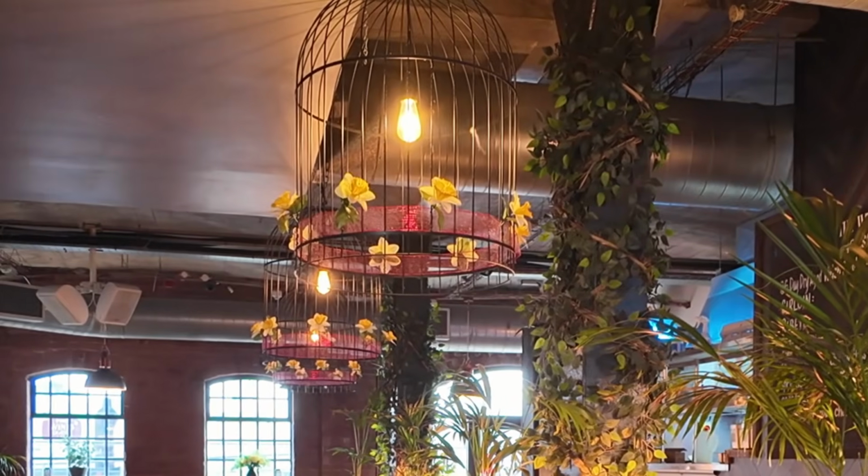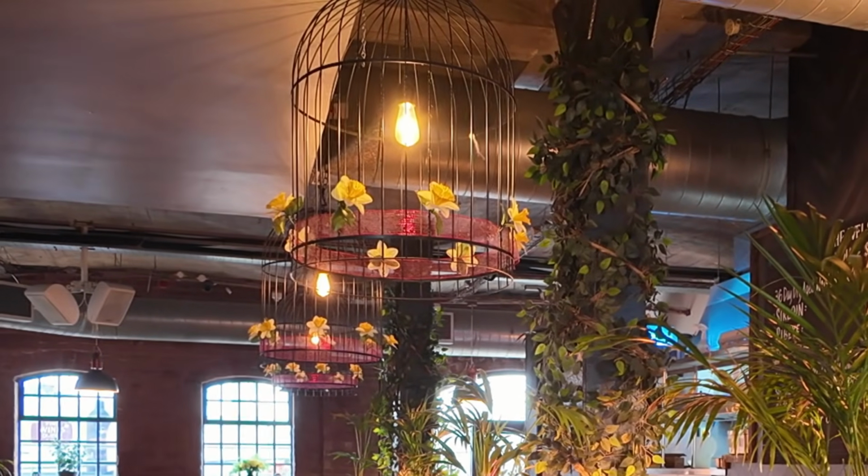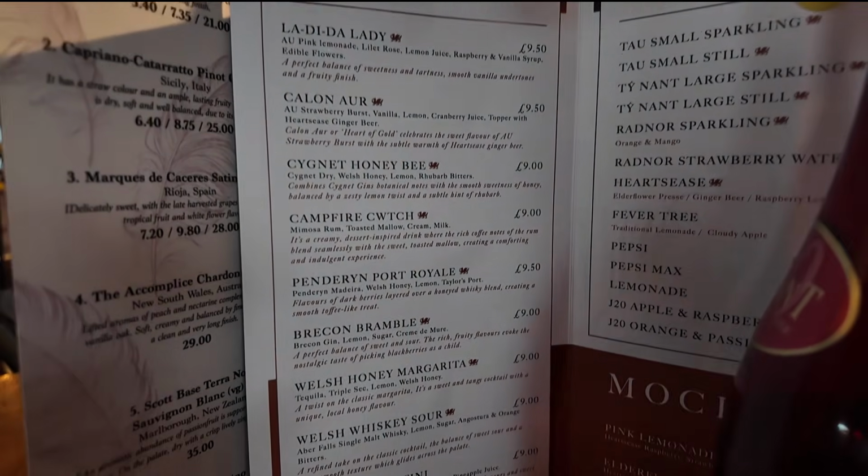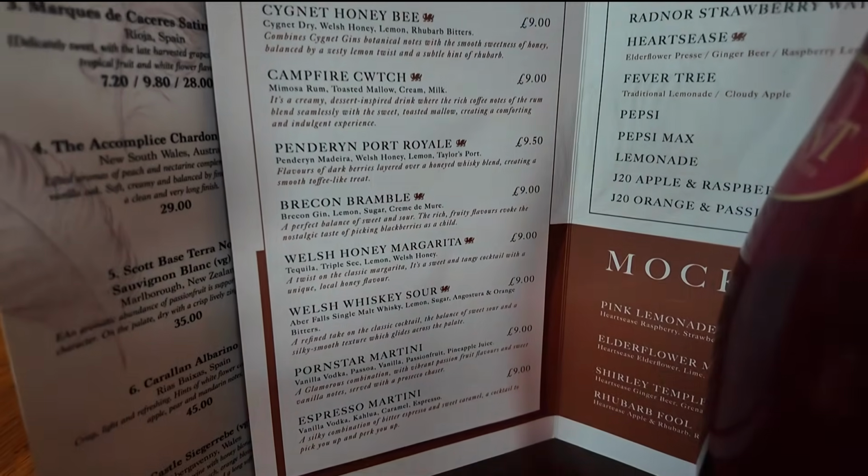Anyway, like I say, we're in the warm, and I really like the vibe of this place. It's really nicely decorated. Lots of Welsh touches around. There's little daffodils in the sort of bird cage style lampshades in here. Even their cocktail menu has got loads of different Welsh ingredients in it. So I'm here for the breakfast. I've got a breakfast menu here.